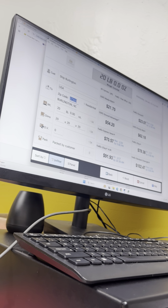But for PostalMate, one thing about them is, within the system, they're not going to tell you what you can and cannot ship. So basically, that's actually what I've been doing here all day. And then I was like, what am I doing? Like, I'm not the freaking ship police, but it is good to know.